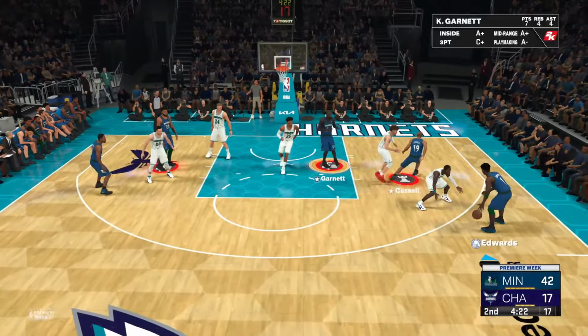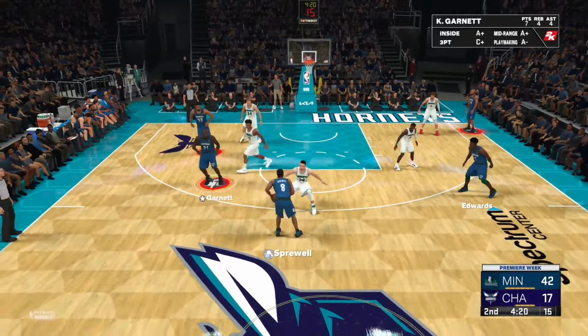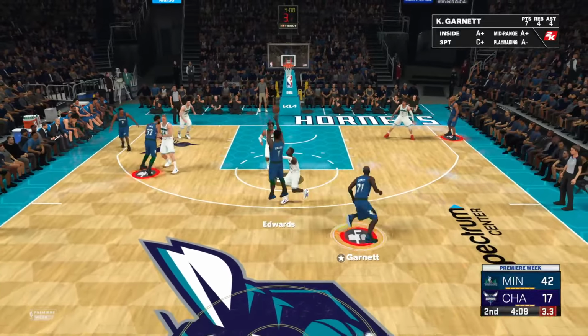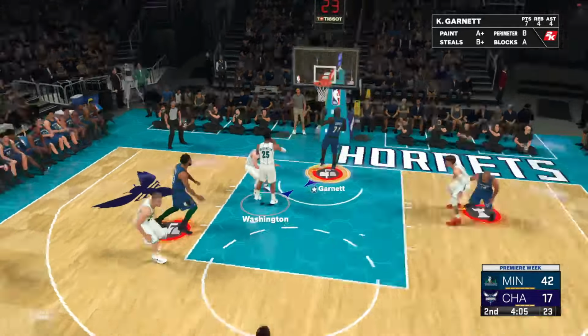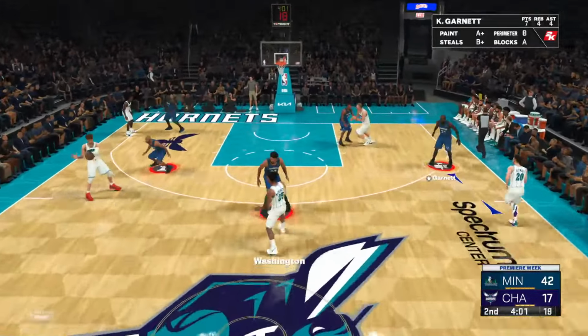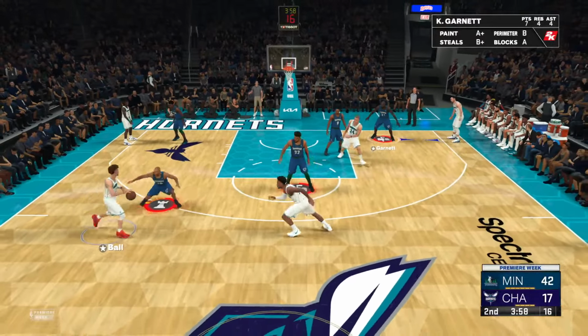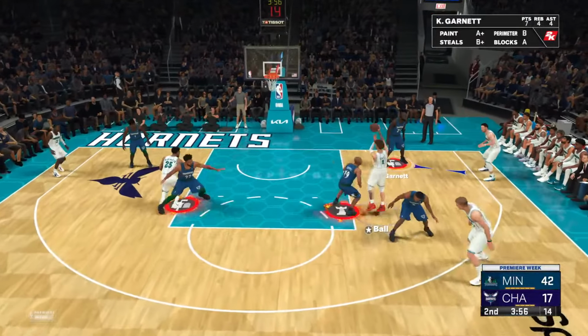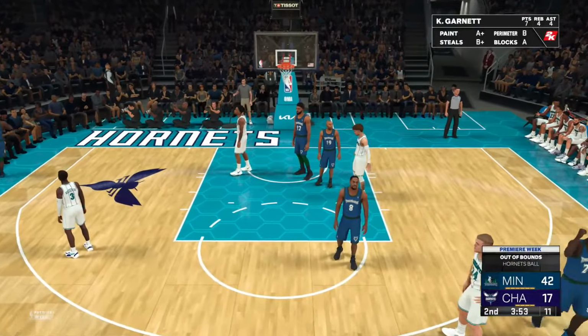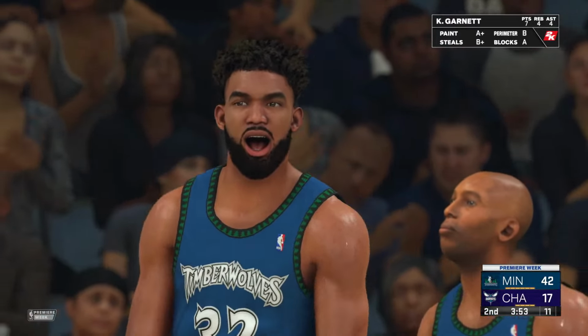Outside Edwards. Pass to Sprewell. Edwards looking it over. Over Rozier. Edwards. That might not be the shot they want him taking, even with the defense backing off. Cassell against Ball. Back to Washington. And the rejection by Towns. And it's out of bounds. They say it was last touched by Towns.